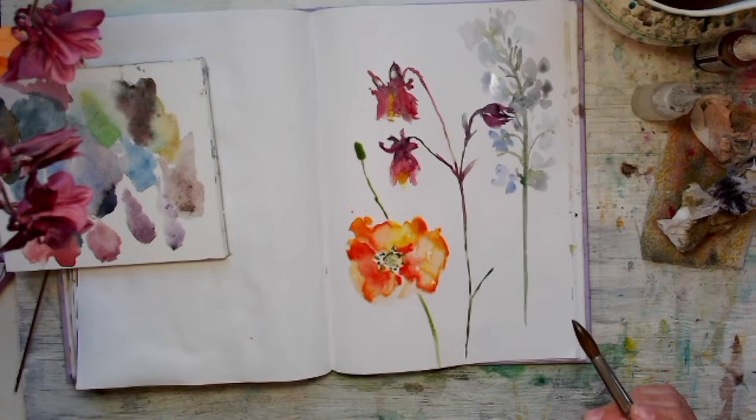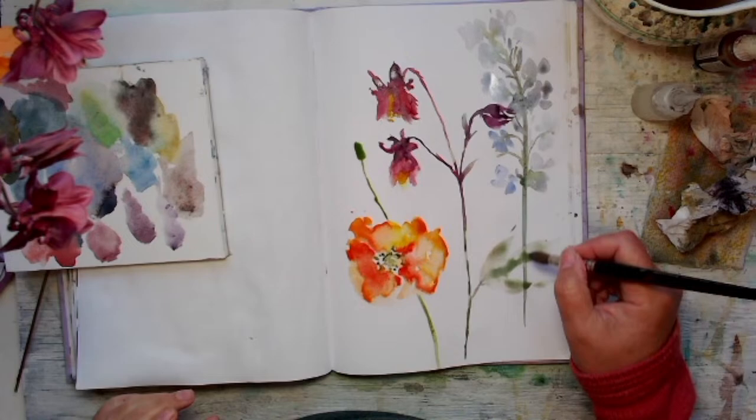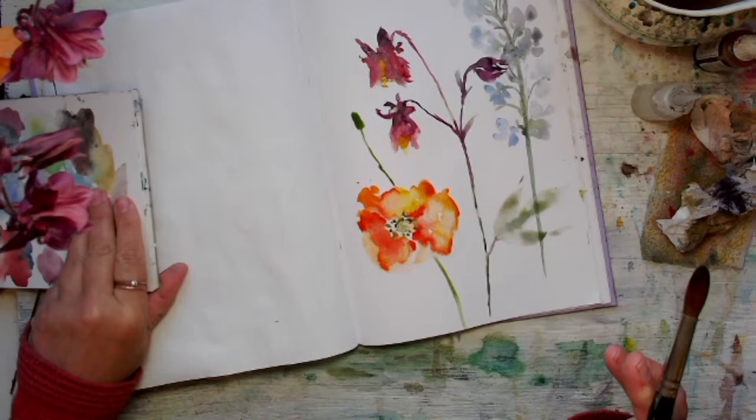Oh, that was bleach that I put in there, if anybody's new and doesn't know what it was. Let's add some petals just to make them look like they're sort of sitting. I might try another stock. I'm going to be painting over here.